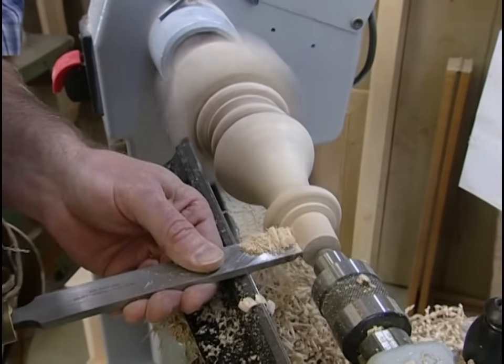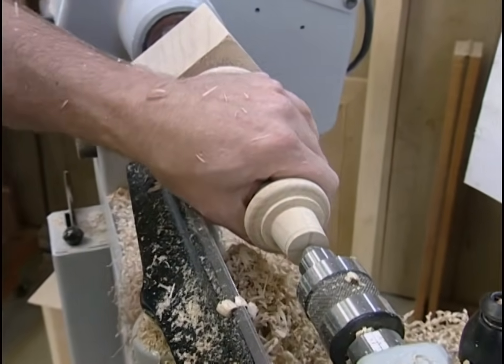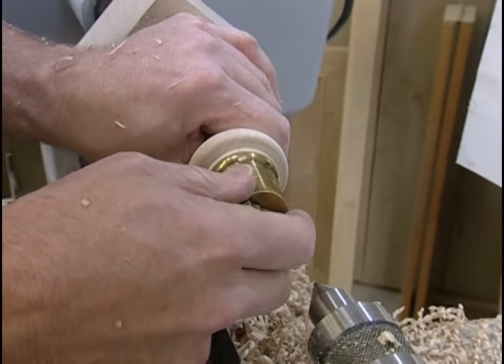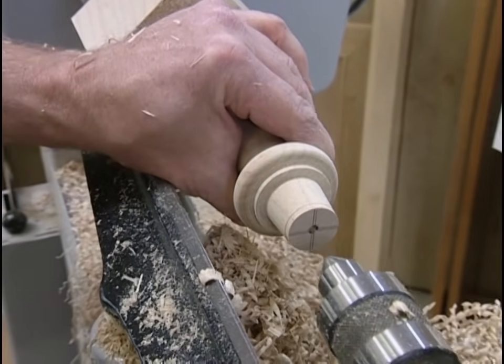Now here I'm using a scraper to just make a little taper at the very end of the piece. And that has to be just right because it has to accept this little caster. And that's good. So now I'll remount it and do the final sanding.